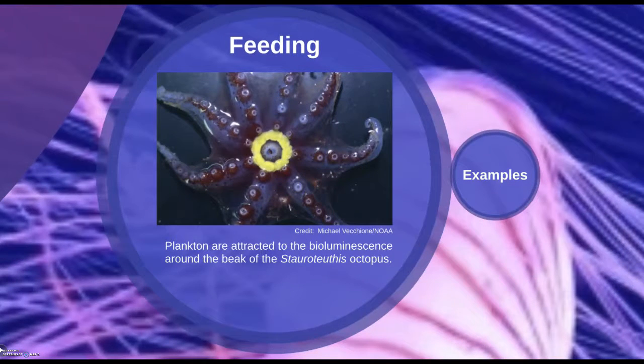And lastly, bioluminescence is very beneficial for organisms that need to feed. In this example of the Stauroteuthis octopus, the plankton are attracted to the bioluminescent part of the octopus's arms, and you can see here that it's brightly yellow. The organism can thus eat more and get more prey because of its bioluminescent properties.